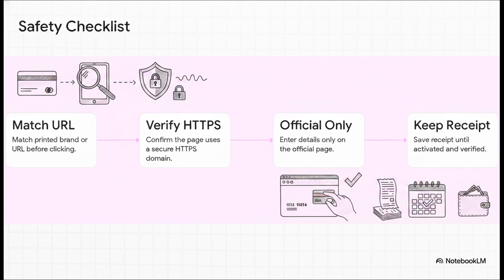Step 1. Visually match the brand and URL on your screen to what's printed on your physical card. Step 2. Verify that the domain is actually using HTTPS for a secure connection.